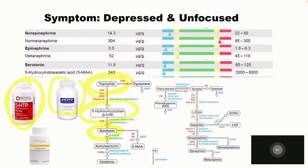So these two are really great. They not only help improve serotonin, helping mood, but also can help improve sleep, because ultimately melatonin is what helps us sleep. So that's the very end of the whole pathway there. L-theanine is also another great one that's going to help with serotonin, but also with norepinephrine and epinephrine. So that's going to be a really, really great one to implement when we see these levels are low. Okay. Makes sense? All right.